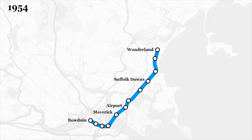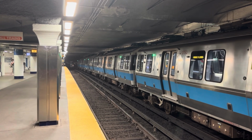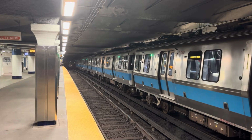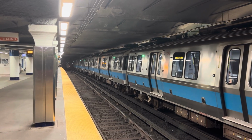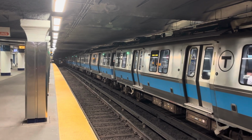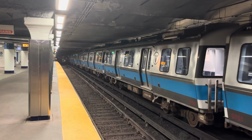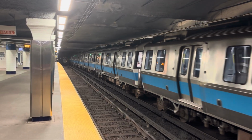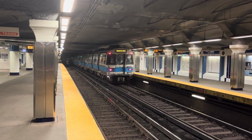This is what eventually became the Blue Line between Bowdoin and Wonderland stations. The old converted railway is outside, and so they used overhead electrification because that was able to withstand the icy winters better. But like I said, the underground section is really small, so that section is third rail, and the trains run on both. Since the 1950s, there have been a few station renovations, but other than that, the service has been pretty much the same.